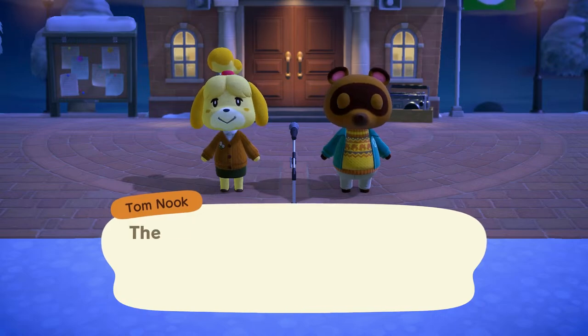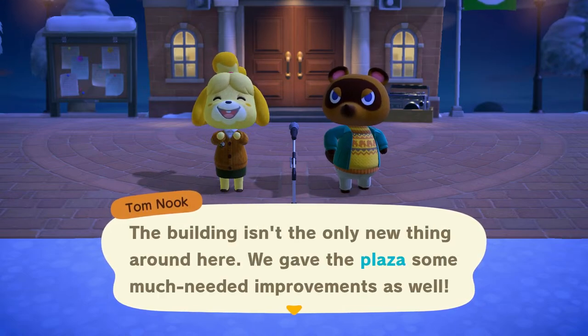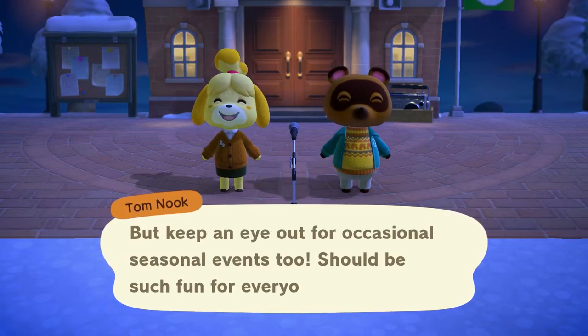I've got more to share. The building isn't the only new thing around here. We gave the plaza some much-needed improvements as well. Normally, the plaza is for residents and visiting peddlers. Wait. He calls them peddlers? Visiting peddlers. I know it's fine, but it's also kind of rude, right? Who take advantage of this prime location, but keep an eye out for occasional seasonal events, too.